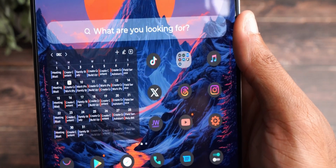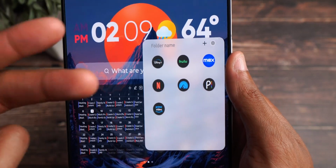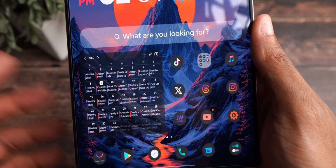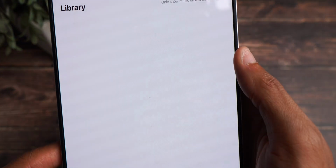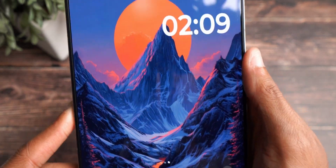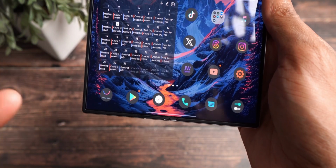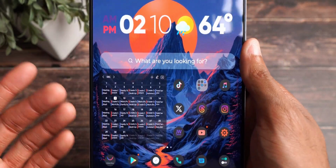And then, of course, the same apps along with my media folder where I have all my streaming apps: Hulu, Disney Plus, Max, Netflix, Paramount Plus, Peacock, and Amazon Prime Video. And then I have Apple Music over here for short. So I actually don't even know why I have the button over here when I have the actual widget right there. And if I swipe over, it's just another clock widget that I was tinkering with. And then down at the bottom, I have my Galaxy Store, my Play Store, Samsung Internet, phone, Google Messages, and settings. Keep it very simple from that perspective.